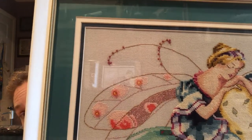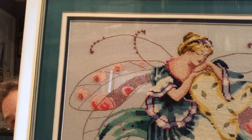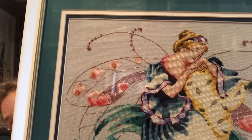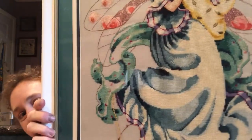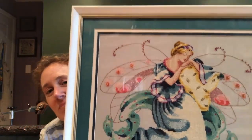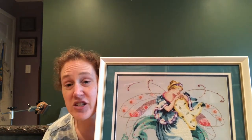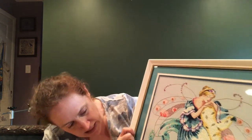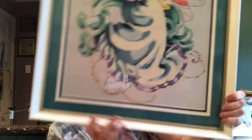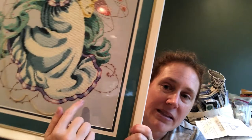I love her face. She just looks so peaceful and restful. I thought it might put my daughter in a restful and peaceful mood at that time, having it in her room. But this was one that I finished relatively recently. I started it back like pre-2008. Here, there's a date. I finished it in 2018.